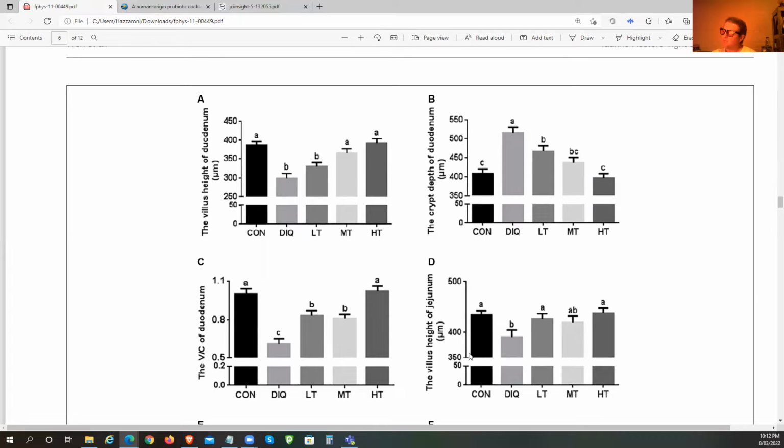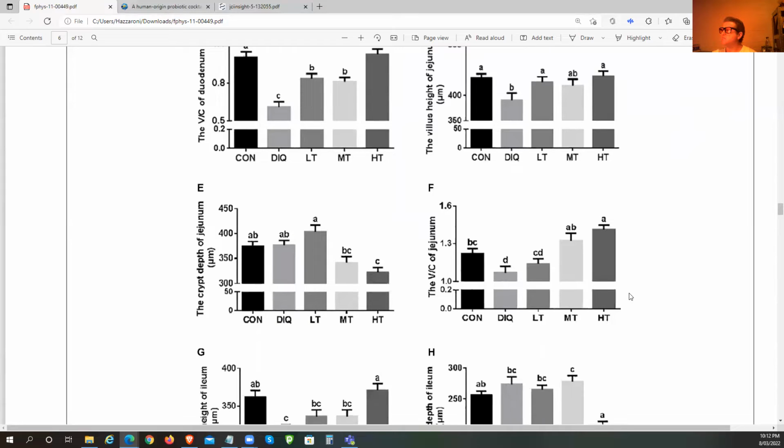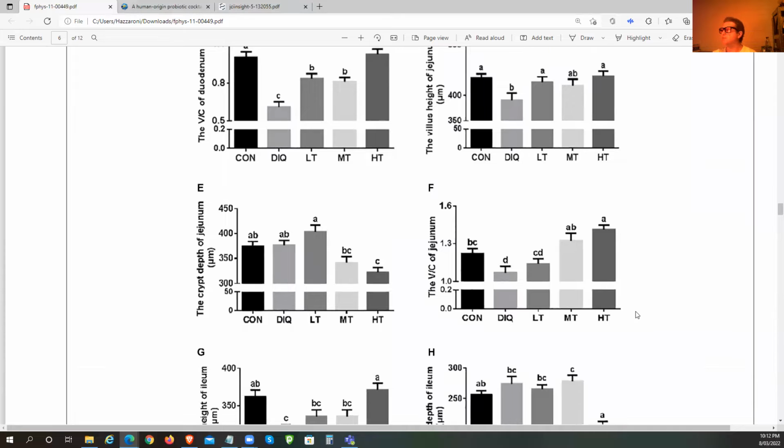This is the jejunum. Again, you need to get back to the higher dose. I have no idea why the medium one, in two places, actually drops a bit, which was surprising. Maybe there's some other confounding variable that they missed, or maybe, I'm not sure, because the dose dependency is surprising.